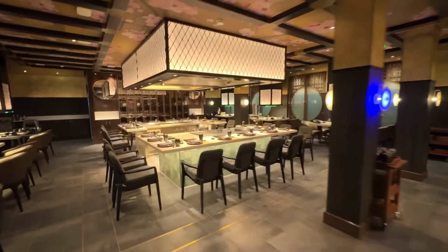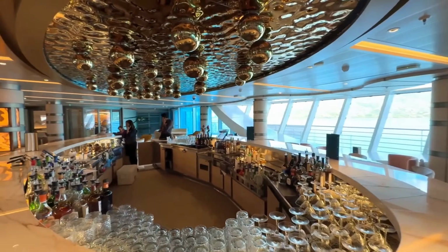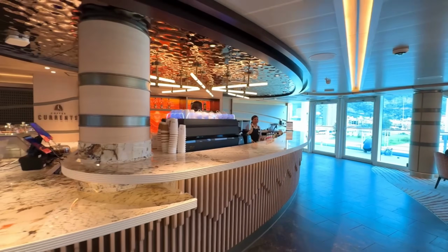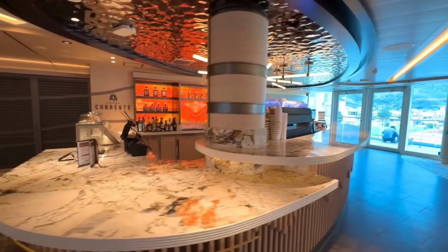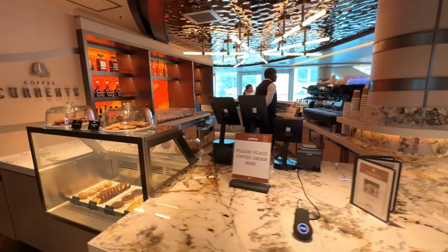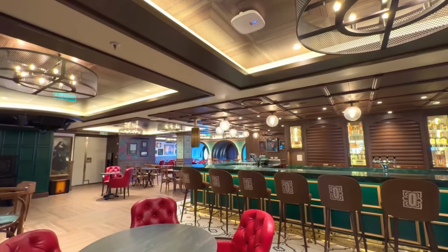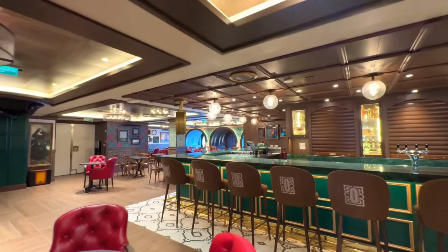It includes premium desserts. There's unlimited dining at casual restaurants. There's no service fees when ordering room service. There's a photo package included, fitness classes, Wi-Fi for up to 4 devices per guest, and all crew gratuity included as well. So for me, it was well worth the money.